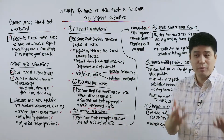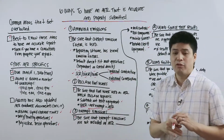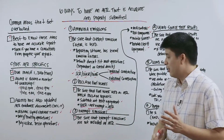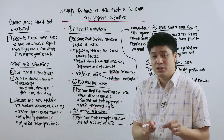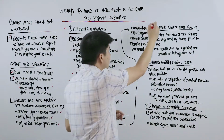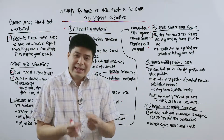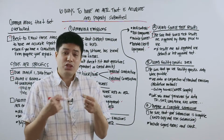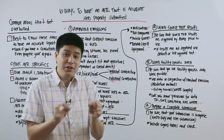Mobile sources are not reported on your AER. And then like we said, the portable equipment. If you have portable equipment, you don't need to report those emissions on your AER. And so number 3 is be sure that you don't end up reporting exempt emission sources on your AER. Now number 4 is be sure that if you end up using any source test results on your AER, the source test was approved for use before you use it on your AER.